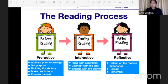Ano yung mga nangyayari before reading? It is during this time that we activate prior knowledge. Kasi there is a theory which tells us na magiging maganda yung daloy ng pagkatuto ng bata if we try to connect the new learning with the old learning, to what is already known. We activate prior knowledge during the before reading stage. We set the purpose. Bago natin ipapabasa sa mga bata yung reading text o yung reading material, we tell them, what is the purpose of reading? Is it to inform you? Is it to entertain you? Or is it to persuade you? Marami po tayong purposes bakit natin pinapabasa yung mga bata.